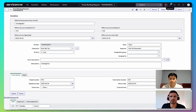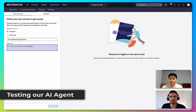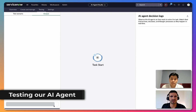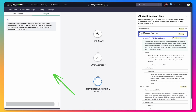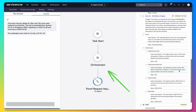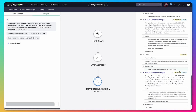So I just have to copy its request number, ask the agent to process it. And here you can see the backend, what we are using to test everything. So on the left, you have really what is the output to the user. So this is really what we will show. And in the middle, we kind of see the logic of the agent, of what is currently processing. And on the right is really the technical details of what is the brains behind the agent thinking.